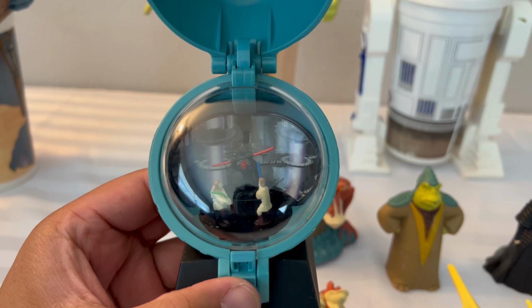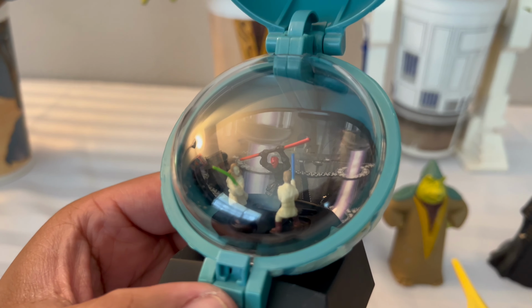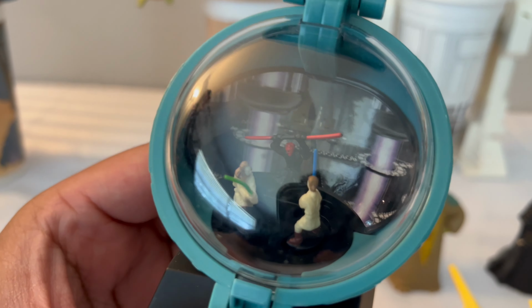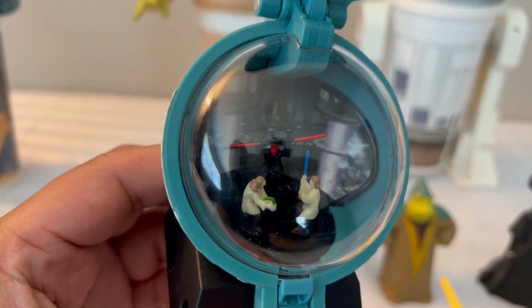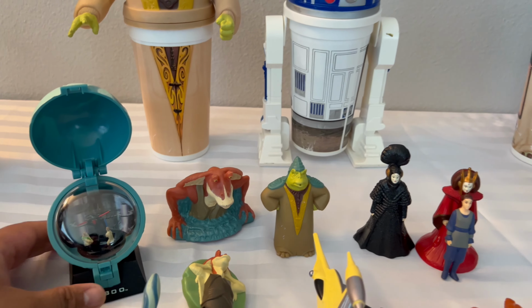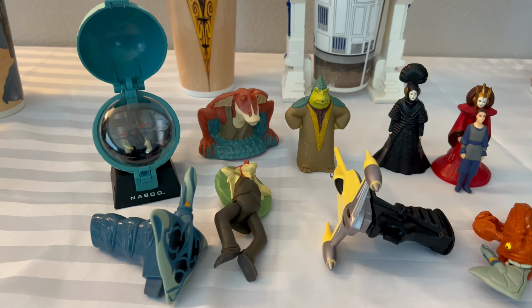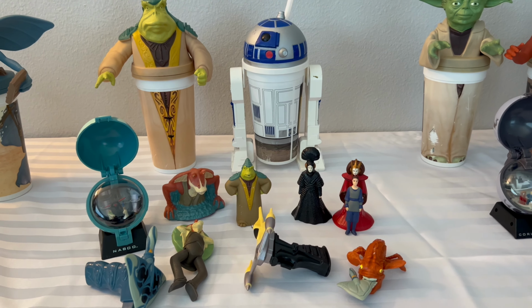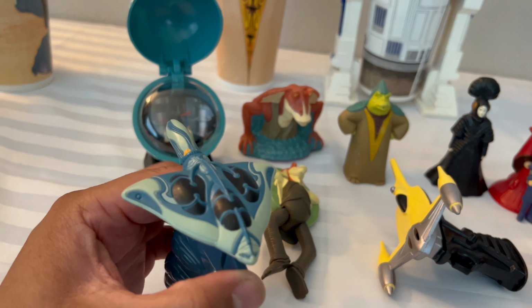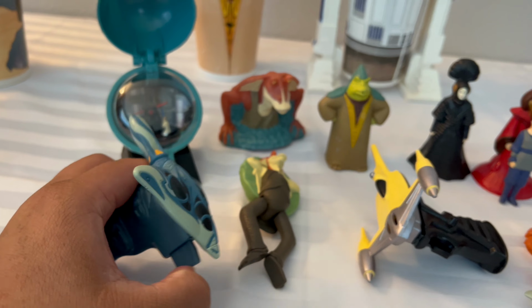So you see here the epic fight at the end. And don't ask me why, but I don't know what happened to Qui-Gon's lightsaber. But here, a lot of it had to do with the water theme, the Gungans. So this was a squirt water toy. This is the Gungan submarine.